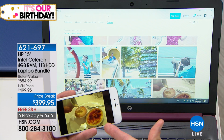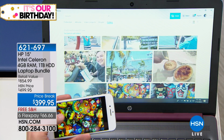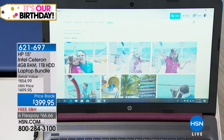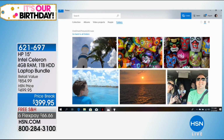So it makes it a really nice, convenient way to go from here to there on your PC, automatically done by having a program called OneDrive. So really designing this thing to take advantage of your everyday life. Because now, once you have these photos up on your system, what do you want to do with them? You want to edit, you want to make collages with it.